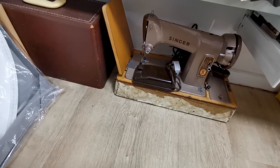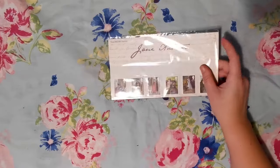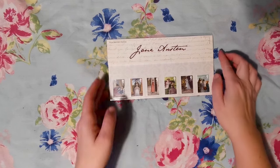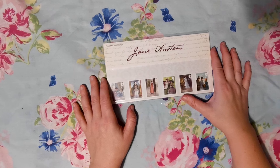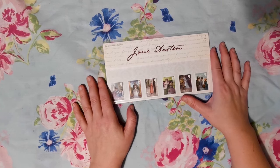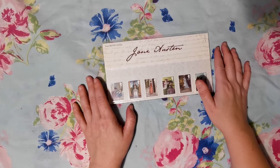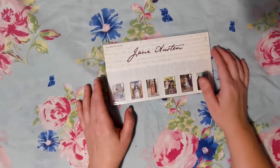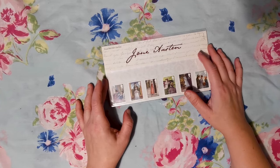So starting off with a post-crossing theme, here are my stamps. The first set of stamps that I've got here is some Jane Austen stamps. If you follow my videos, you'll know that a couple of weeks ago I went up to Chawton and saw Jane Austen's house and I took you with me. And I also then went thrifting in Alton, so if you like that, do check it out. I really enjoy Jane Austen's works and all the films and TV programmes that have come from it.